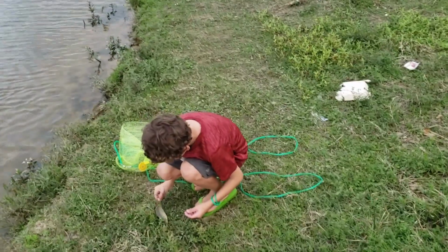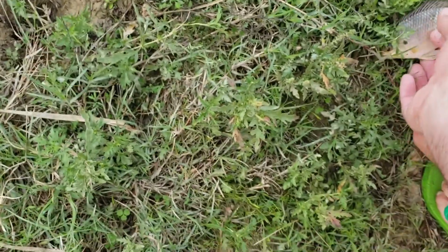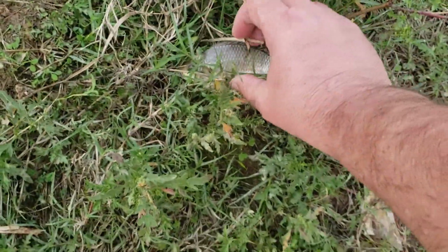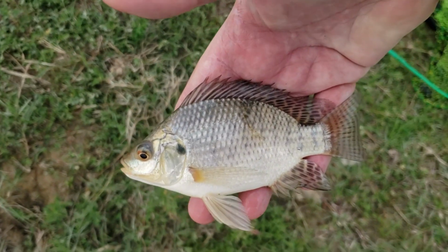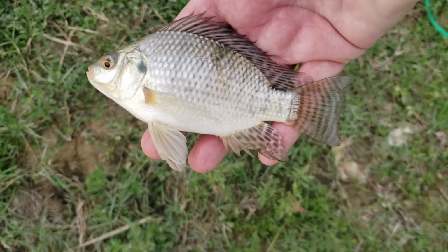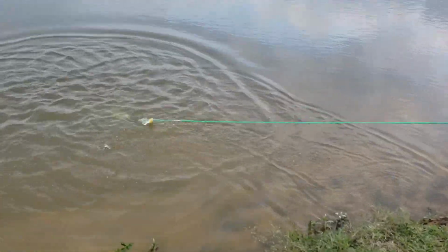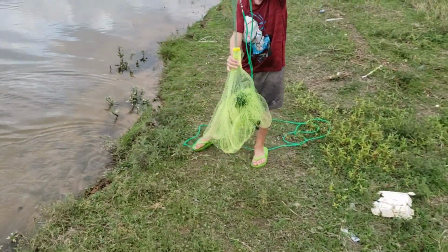Oh, you got another tilapia? All right, let me see that sucker. Ow! Yeah, his fins are crazy. Yep. There's a good look, guys. If you need to know what a tilapia looks like, there's another one. So that's all we've been catching as of right now, mainly tilapia. The small ones weren't really showing it because we've already showed some. But if we catch some big ones, we'll definitely show those.